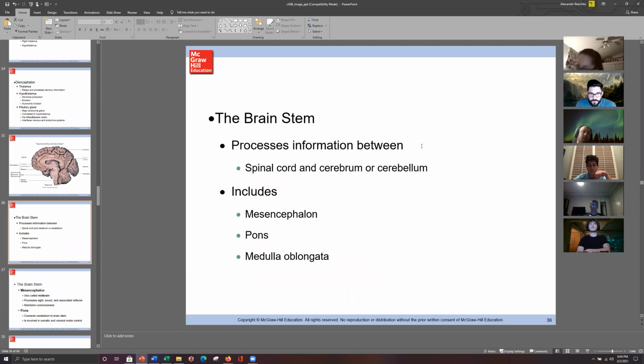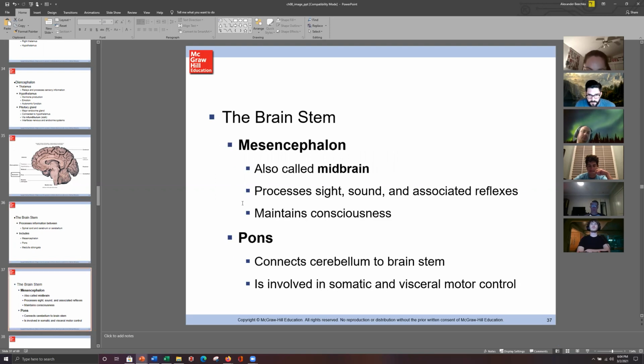All right. So the brainstem includes the mesencephalon. Some people pronounce it differently. You can call it stupid word, whatever. I don't know. Whatever you guys want to call it on your own. That's totally fine. Mesencephalon, pons, and then medulla oblongata.